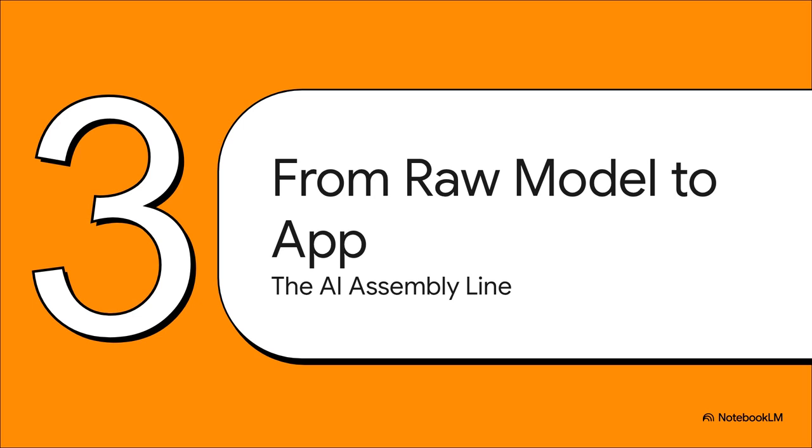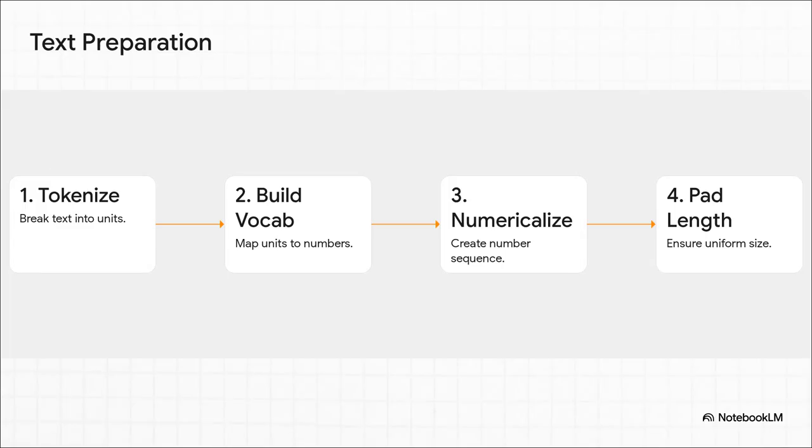Let's walk down the assembly line. So, first thing you have to know, a model doesn't understand words, it understands math. So the very first job is to translate our language into its language. And that happens through this 4-step process. You break the text down into little units called tokens, you map them all to numbers, and then you organize everything into nice, uniformly sized batches. This is the fundamental prep work that turns messy human text into something an AI can actually chew on.